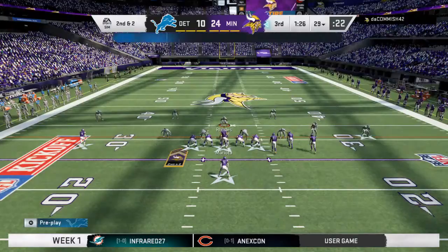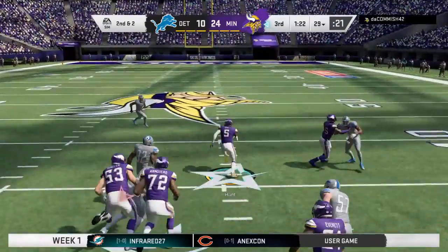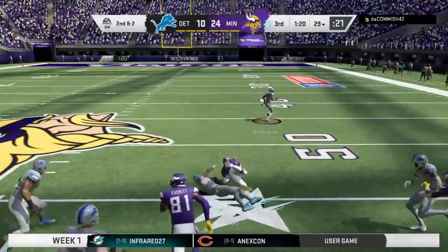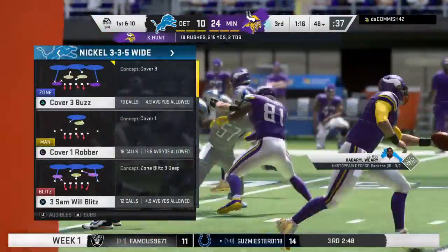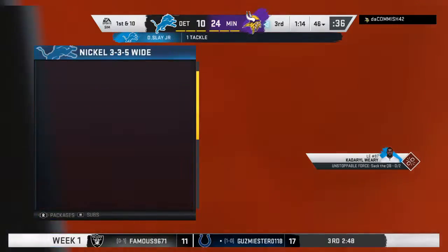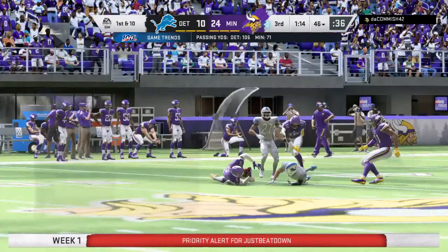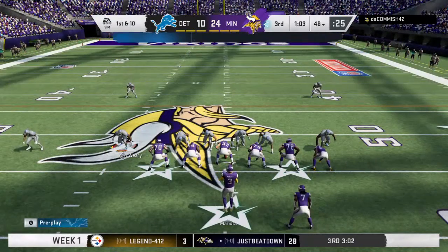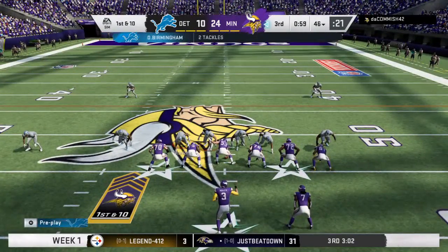Here's 2nd and 2. They'll run again with Hunt. Space to maneuver at the 40 and all the way up to the 46. 17 yards, first down, Vikings. They're trying to show that they can run the ball and protect this lead. Give it to the backs, play a little bit of keep away, don't you think? And that's probably a good philosophy at this point, going to make that defense stand up and stop them.